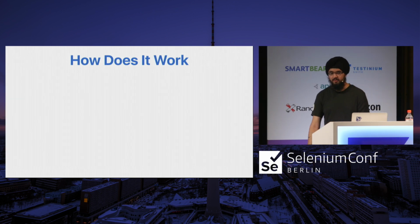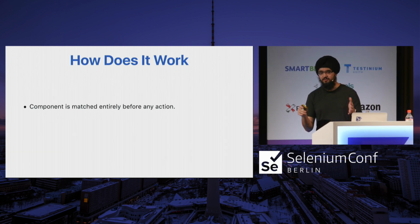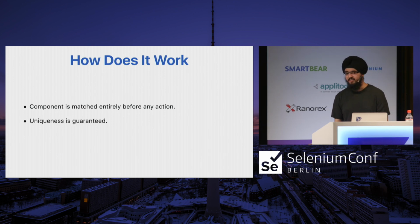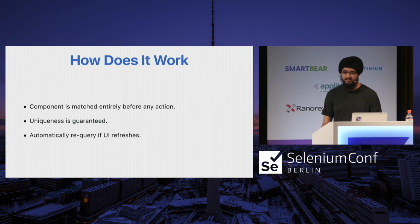So to summarize, how does this work? A component is matched entirely before we perform any actions. We ensure all their descendants are present before doing any action. Secondly, uniqueness is guaranteed. As the method we just described said, select unique, we ensure developers know what they're doing and ask them to be very strict about their tests. So we want to guarantee uniqueness. And lastly, we automatically requery if the UI refreshes anywhere.